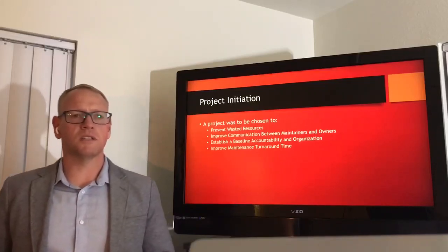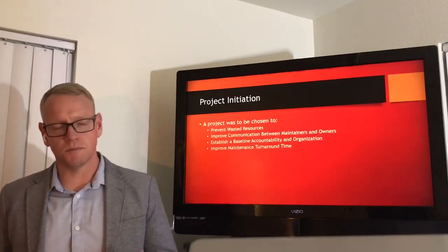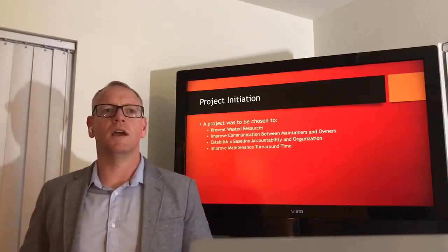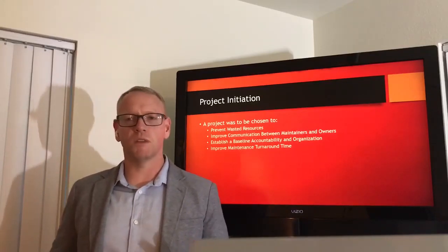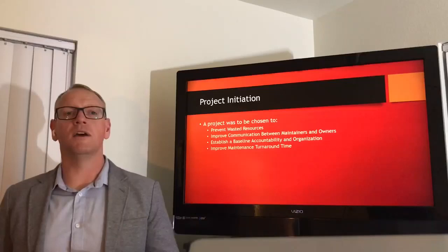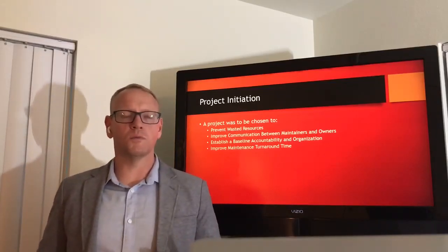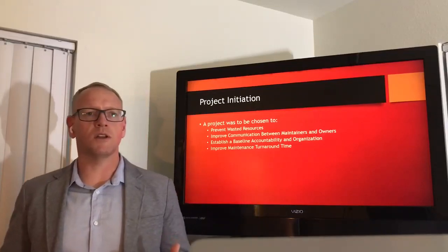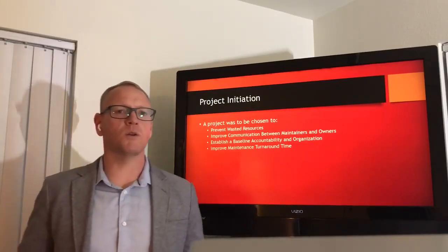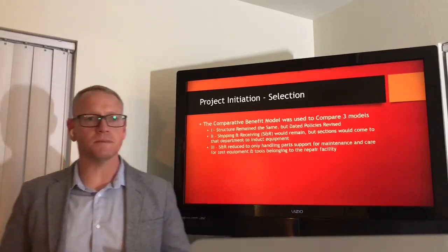So we ultimately decided that we needed to choose a project that would prevent the wasted resources. It could improve the communication between the maintainers and the equipment owners, and it would establish a baseline accountability within the repair sections and better organize them to maintain accountability without expending a lot of personnel time. Ultimately, this is all to improve maintenance time, returning the repaired equipment to the equipment owner in as fast a time as possible.